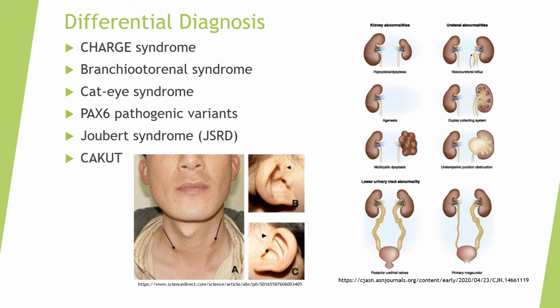Branchio-oto-renal syndrome is characterized by pits and ear tags in the outer ear, abnormal passages from the throat to the surface of the neck, and branchial cysts. Cat eye syndrome presents with conductive hearing loss and widely spaced eyes known as hypertelorism, and palpebral fissures that are pointed downward from the outside corners, like a cat.